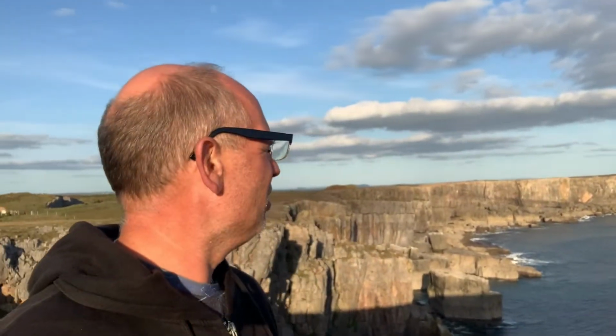So yeah, we're just on the top of the cliff now, and the sun is beating down, and as you can see, the scenery around here is absolutely brilliant. We are going to head on down to the chapel now. As you can see, this is the views that we have.